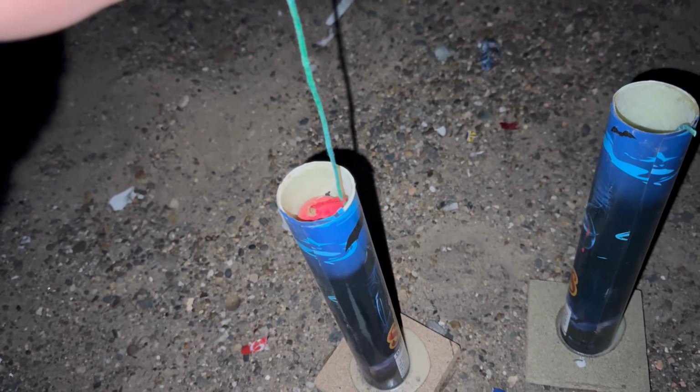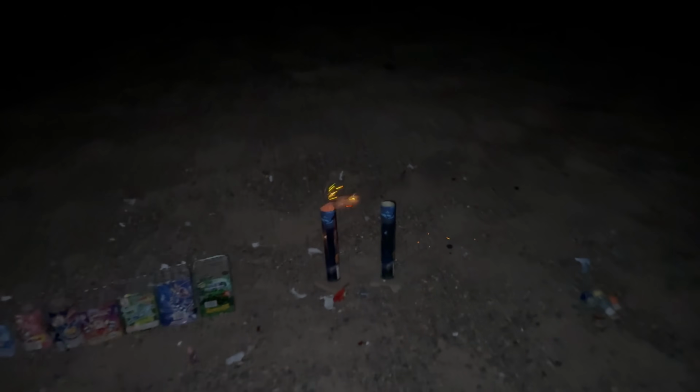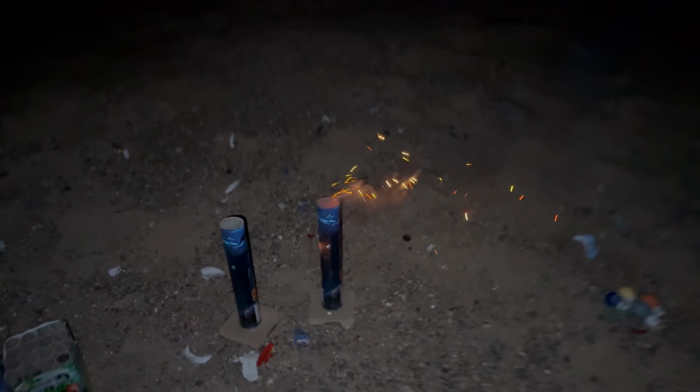All right, now moving on to the Super Bomb shells. We got the red one and the blue one. I'm super excited to see how these perform. Well, they're real ball shells. That's a good sign. Here goes the blue one.